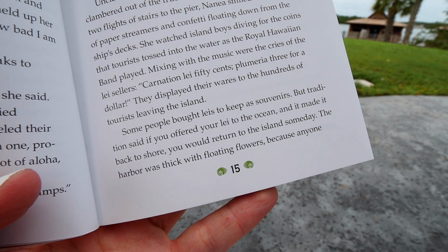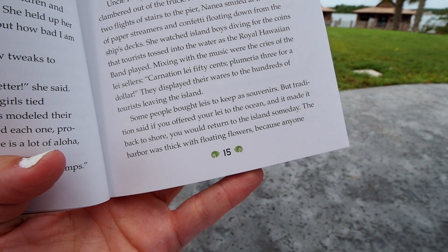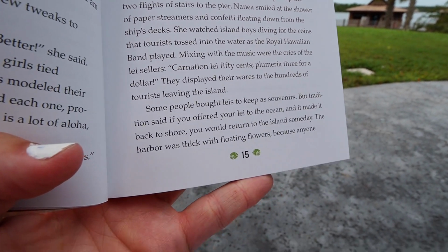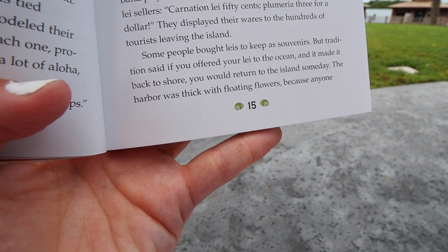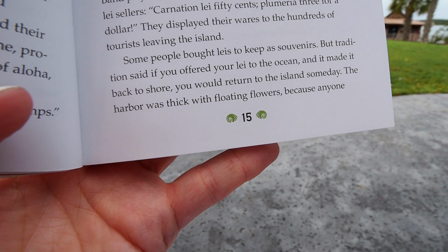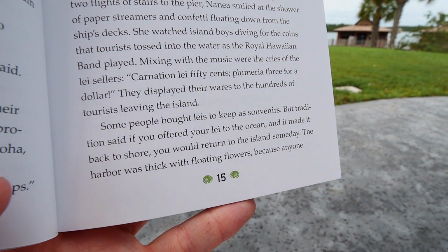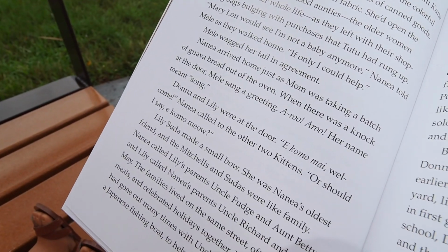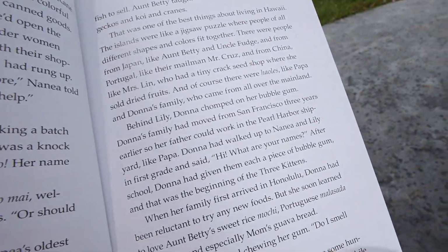Wow, look at how fun this is. There's a liner departing Honolulu Harbor, where the lighthouse is called Aloha Tower, and people would throw their leis into the ocean, and if it made it to shore, you would return to the island someday. That's so sweet. I think they need guava bread at the Polynesian. I've never heard of that before, but it sounds delicious.